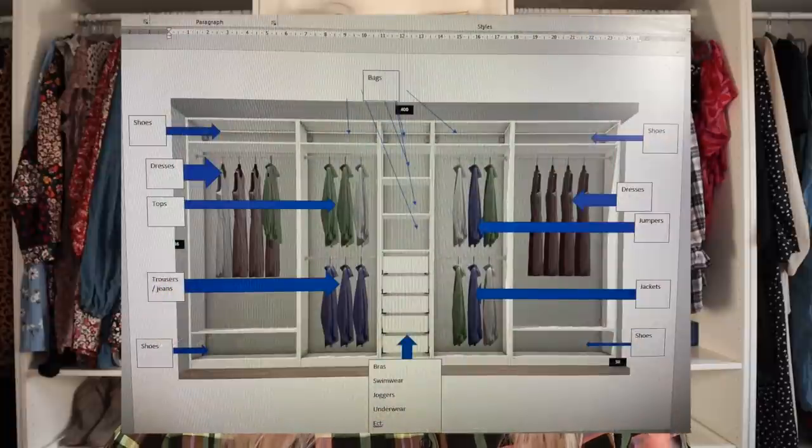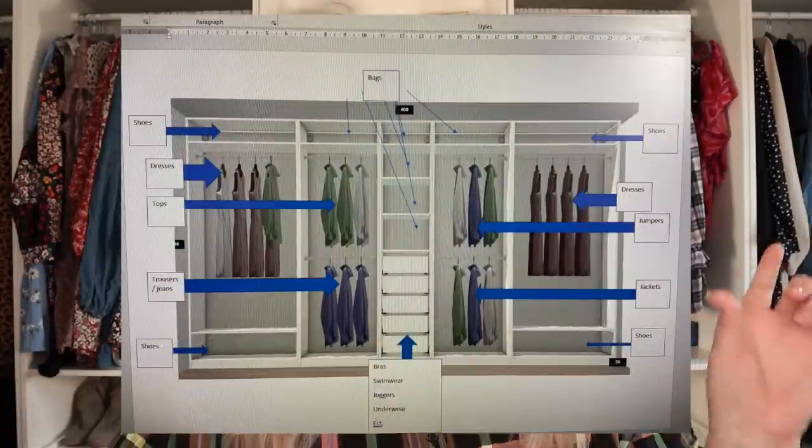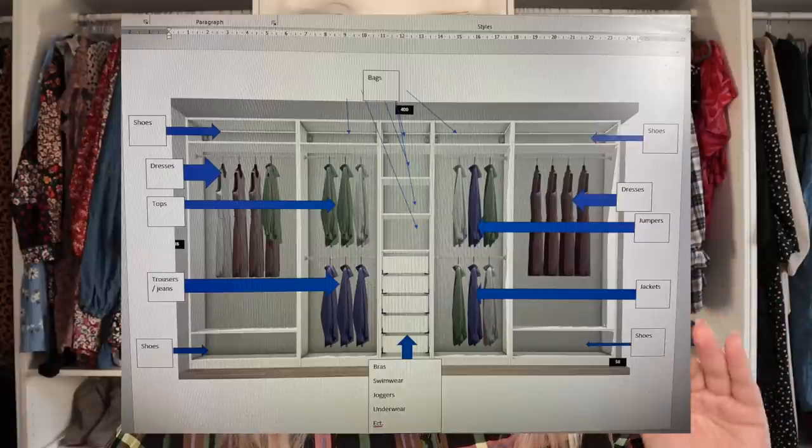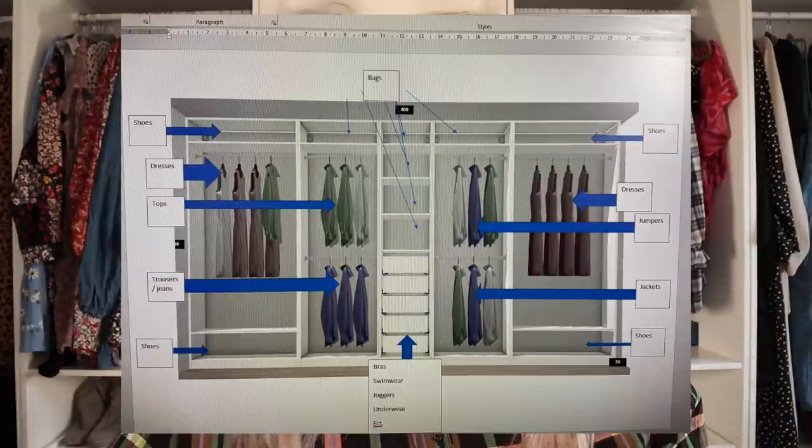And I actually put together a little diagram to really just plan through what I was doing. Oh, I had more space for shoes. Okay, so the three in the middle were for bags, and then I had lots of space for shoes. Probably could have worked, but again, too many rails. I did not need that many rails, and again, wouldn't fit in the space.